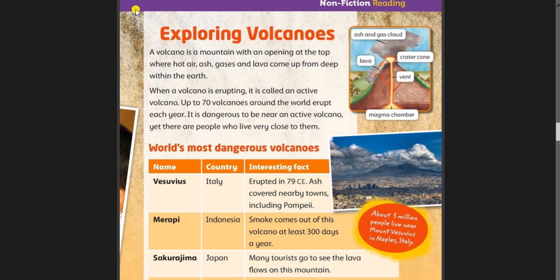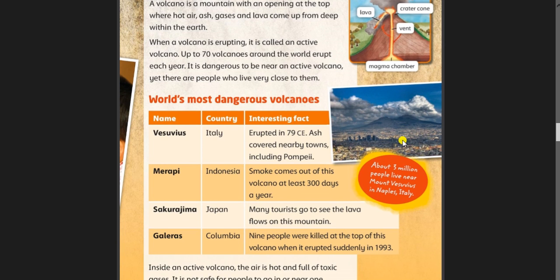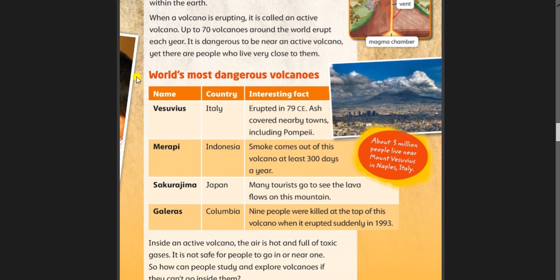Great. Do we have any subheadings on this page? Yes, we do. It's over here, the small orange one. Great. Then how do we call this one and this one? A picture, a photo, a diagram. Great. How do we call this part? A sentence explaining what's on the picture. Caption. Excellent. How do we call this thing? This one. A table or a chart.